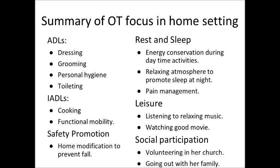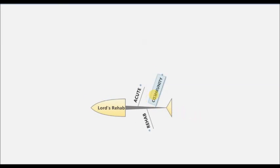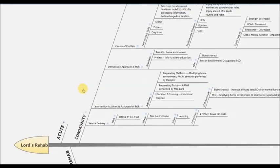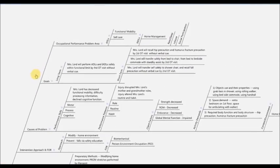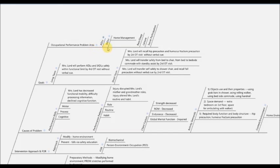Sophia Lord in community setting. Occupational performance problem area: functional mobility, leisure, ADLs, IADLs, rest and sleep. Social participation: reduced participation in church activity. Reduced participation in family activity. Goal. Long-term goal: Mrs. Lord will perform ADLs and IADLs safely within functional limits by the 4th OT visit without verbal cue.